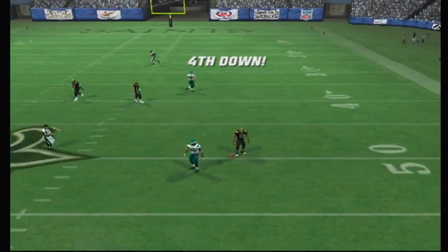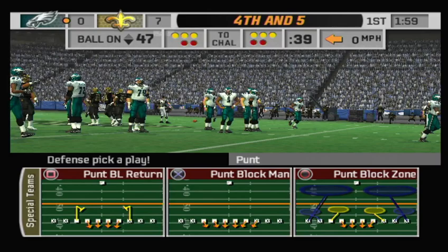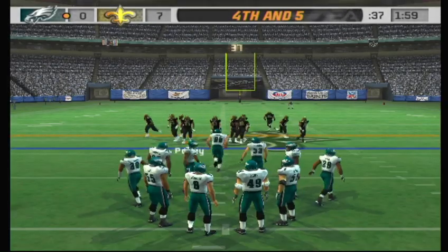It's rid of it. This one falls incomplete. The defense was coming after him on that play. He knew he didn't have much time, and he decided to get rid of the ball quickly on that one.